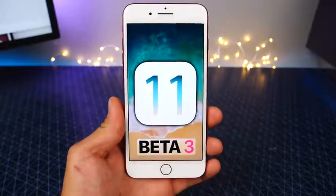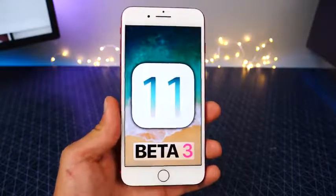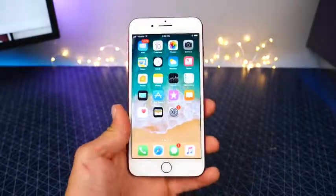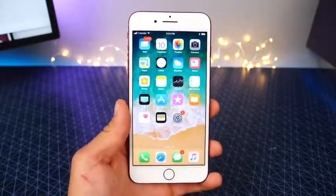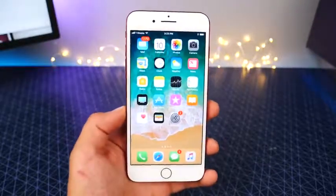Hey guys, iOS 11 Beta 3 has been released today. It's been a long wait, but let's go ahead and dive in and check out over 100 new features and changes Apple has added to this firmware. And I'm sure that's not even all of it, but there's a lot of interesting stuff in here. Let's get right into it.